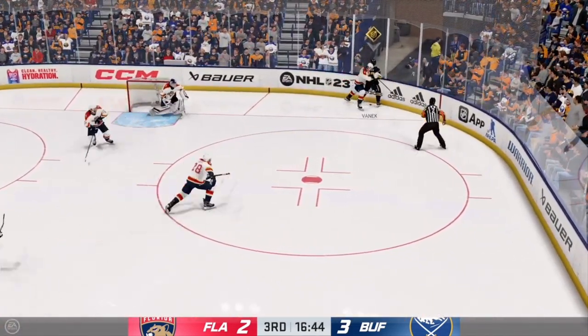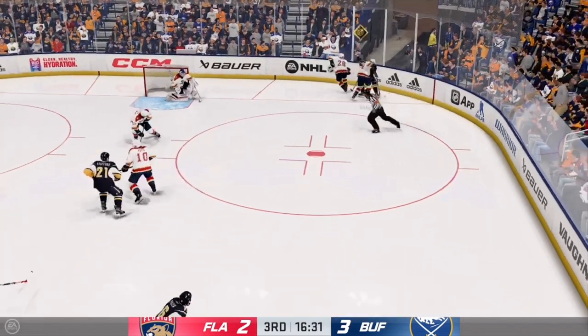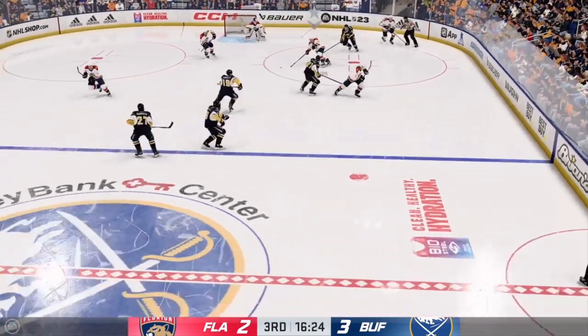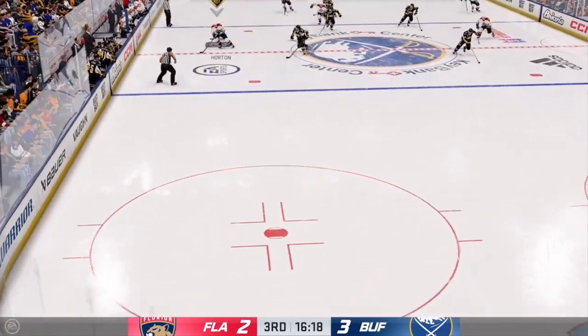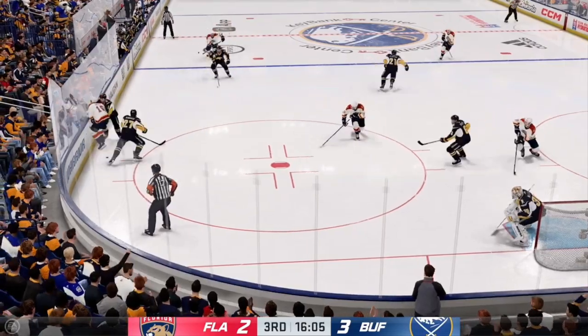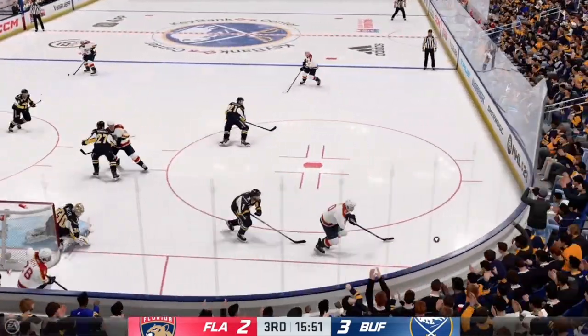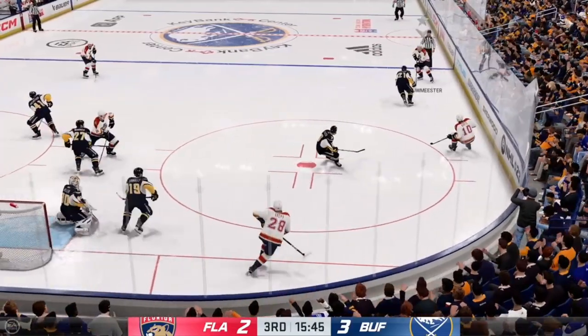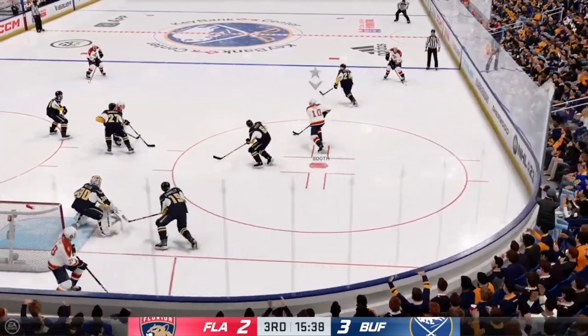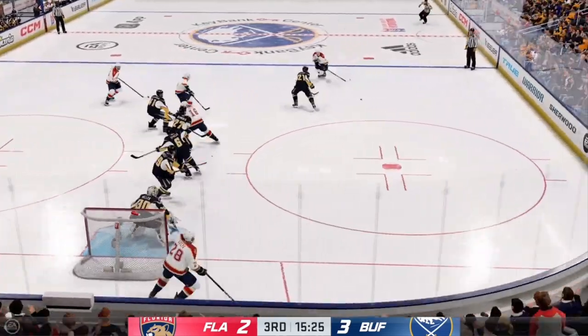Buffalo's playing it from the side. Puck battle along the boards. Florida's got possession of the puck. Here they come. Horton's got it along the wing. Kreps in the corner now. Takes possession. Moves the puck. Back to the point it goes. Handles the puck.